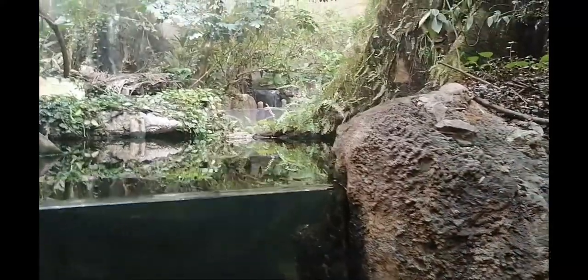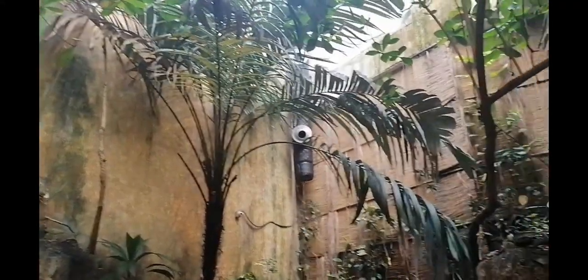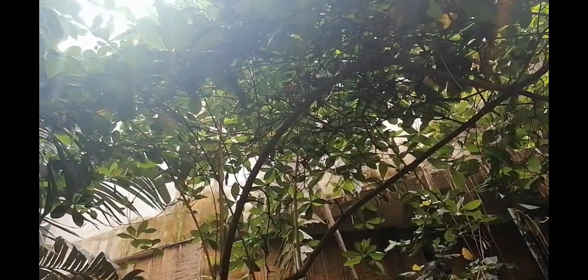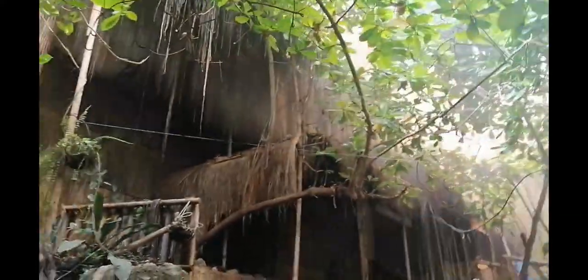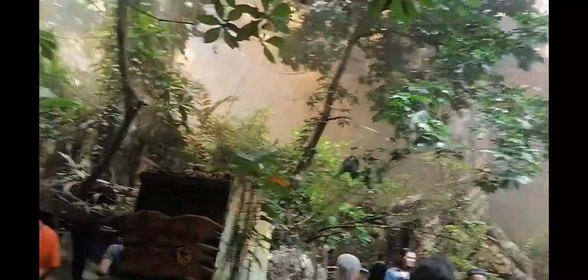So nice, so lovely. It's like a small stream. Yeah, it's even drizzling here, you can see. Yes, you can see the raindrop on my camera. Yes, it's drizzling, to tell you that it's a rainforest. Oh no, it's worth coming. It's worth coming to, really. Now I endorse it.